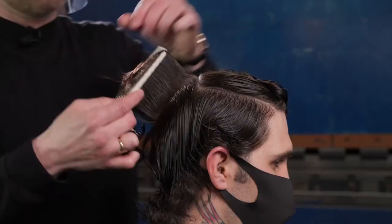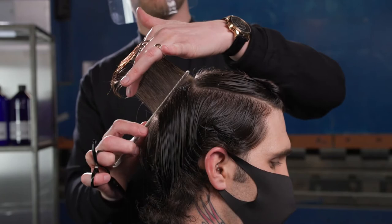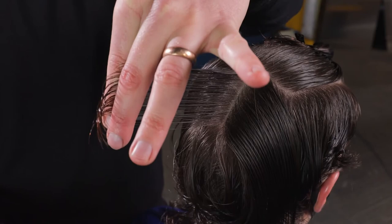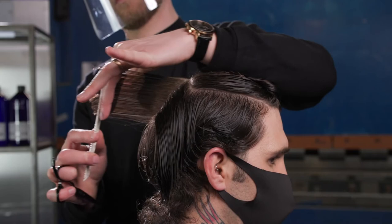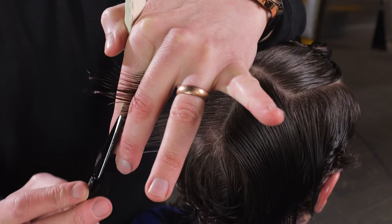We're going to find our guide from underneath. We're going to push our comb to the root, and we're going to slightly project the hair just very slightly up, just to help deflate that shape. Find our guideline from below. And cut.